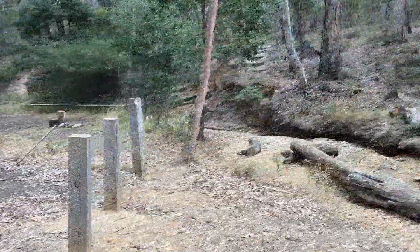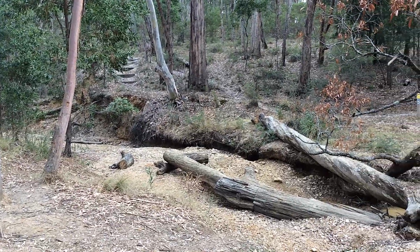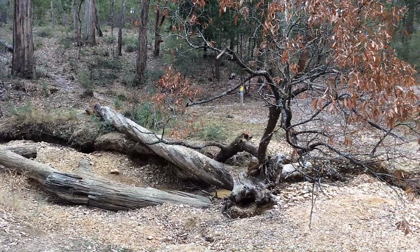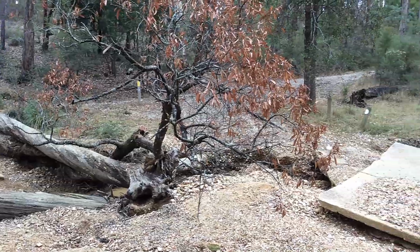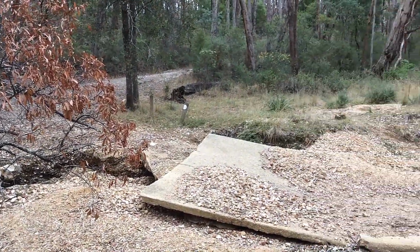Come into Slaty Creek Campground number 3, we can see the problem with the creek crossover. It was washed away in a flood that came through here several years ago, and in typical Parks Victoria style, it was just left as it is.